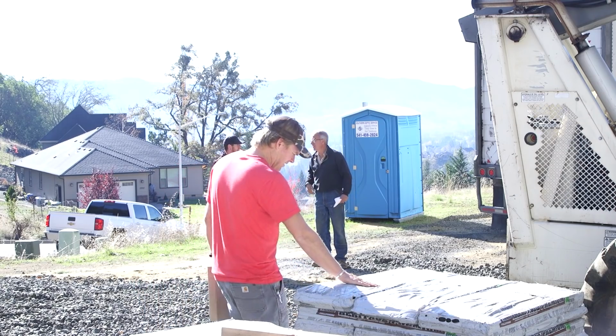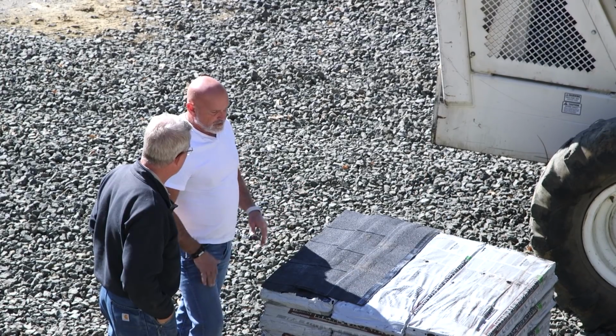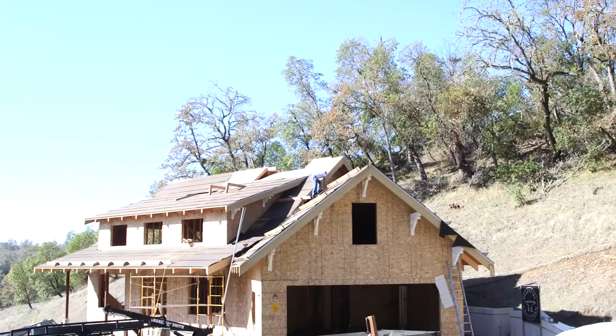These shingles are going to be installed by Roseburg Roofing. Roseburg Roofing is owned by Mike Morris and his son Brad, and you've already seen Mike on the job giving me advice about flashings and roof connections.